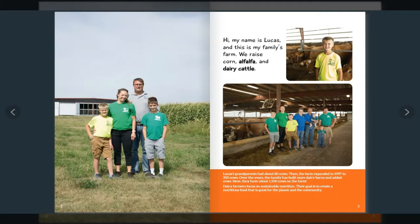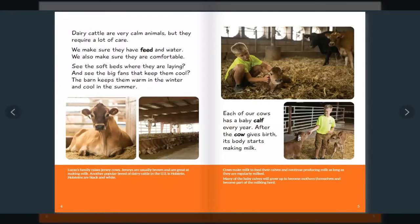Dairy farmers focus on sustainable nutrition. Their goal is to create a nutritious food that is good for the planet and the community. Dairy cattle are very calm animals, but they require a lot of care. We make sure they have feed and water. We also make sure that they are comfortable. See the soft beds where they're laying, and see the big fans that keep them cool? The barn keeps them warm in the winter and cool in the summer.